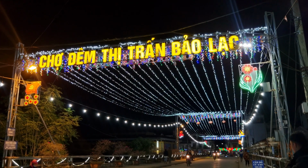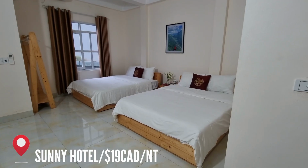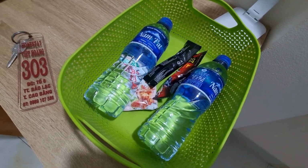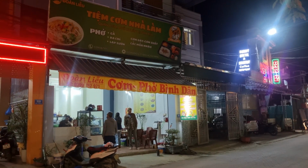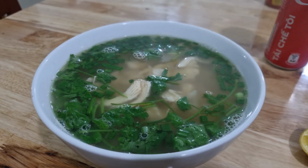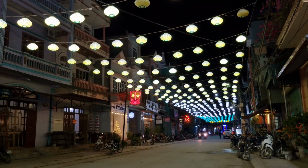Once we arrived in Bao Lac, we were pleasantly surprised with our sunny hotel. It was very comfortable and was only 19 Canadian a night. You won't have a problem finding good food and drinks in Bao Lac. We walked to a place just a few doors down from our homestay, and it was inexpensive and delicious. Bao Lac is a happening little town. We went for a walk after dinner and felt completely safe.